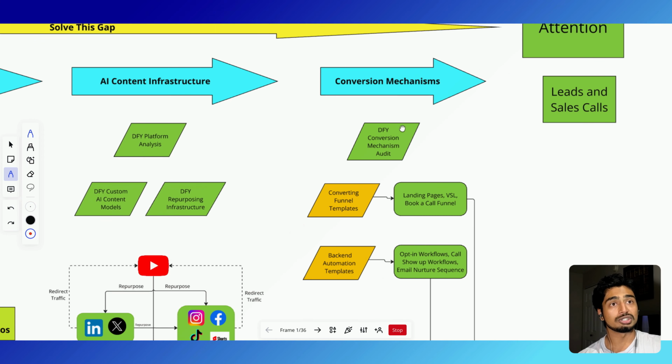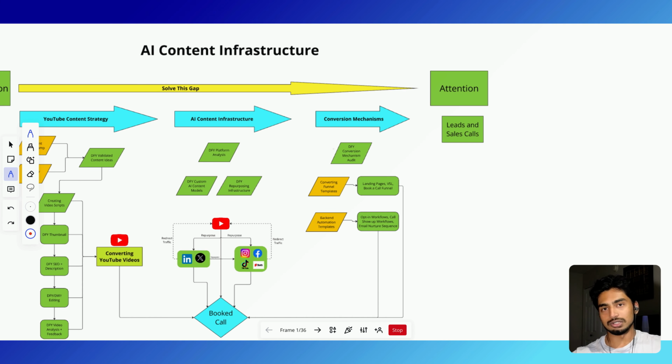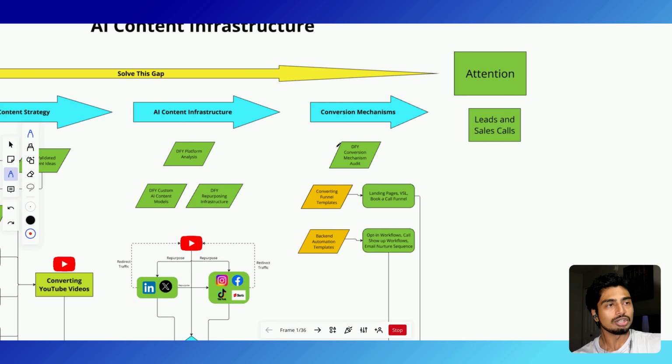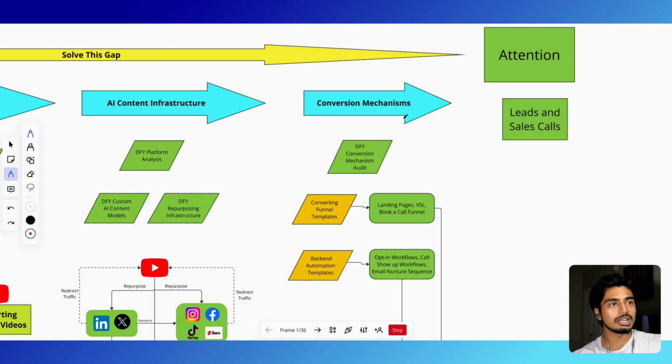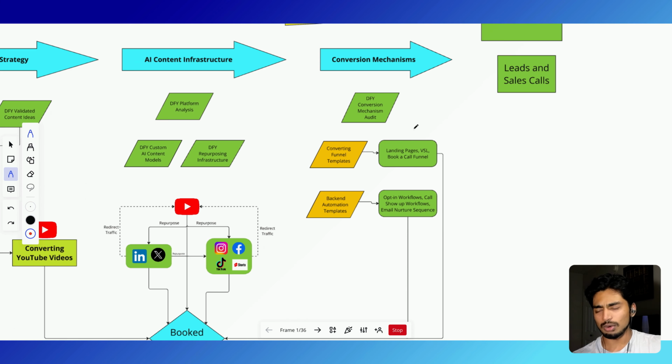Finally, we have step number 3, which is conversion mechanisms. This one is also insanely important. Views are great. Views are awesome. We want sales calls. We want leads. I don't care if I get 1 million views. If I have no leads, that video really didn't do me any good, right? So we help them with conversion mechanisms. They get a done for you conversion mechanism audit. So usually when they come to us, they already have a website or some type of landing page. We help them with all that stuff.